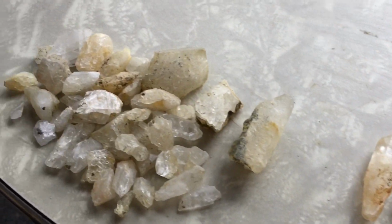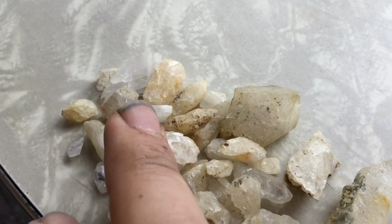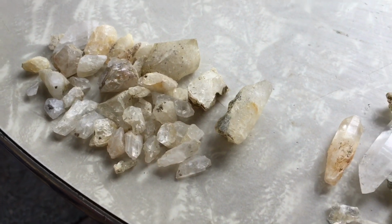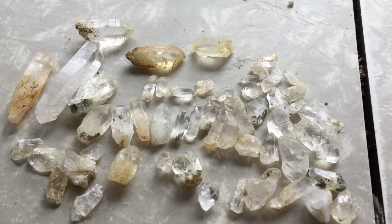And then I have stuff over here like this, which isn't super clear, but you can see it shining. Like you can see the face on it. So they have nice, decent structure on it. And some of them are kind of clear, but this is all the pretty much super clear stuff.